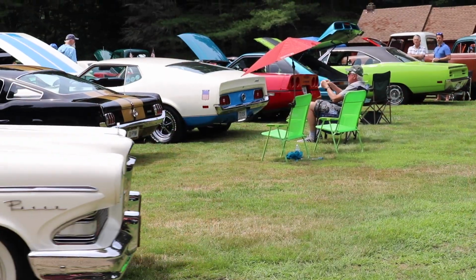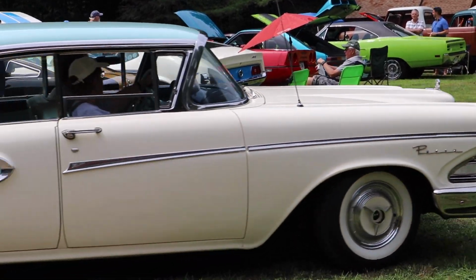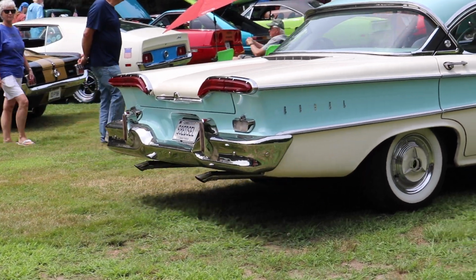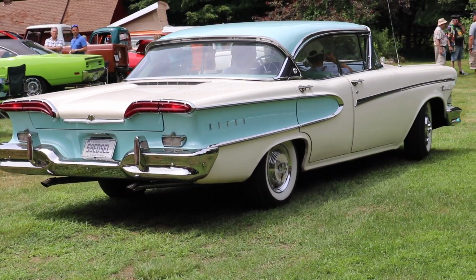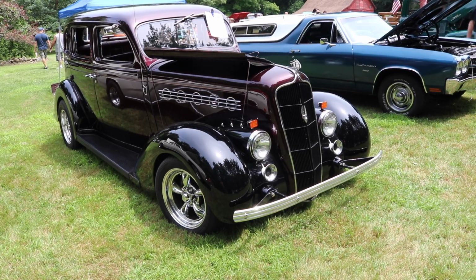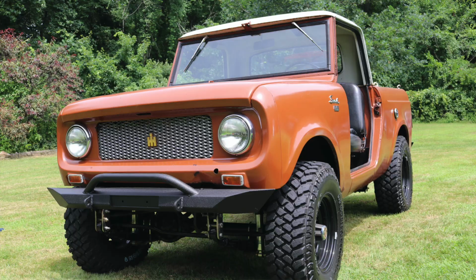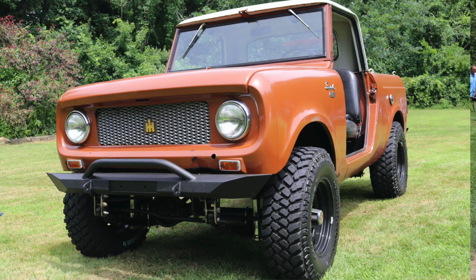While relatively small in size, the Coventry Historical Society car show was broad in variety. It even had an Edsel. I have my personal preferences. I like the 30s cars, mostly the 20s cars, but it goes up to like 1990, so anybody can come in that has a car that's older than that.